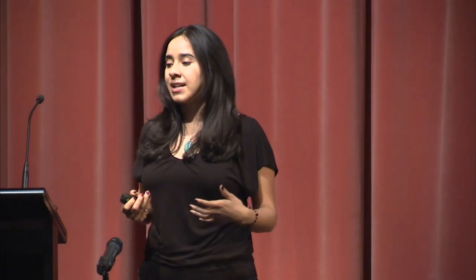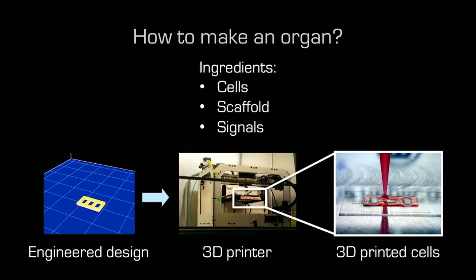So in the 3D print process, we start off with making a design and we use some 3D drawing software. We then feed the design into the 3D printer, which then prints the cells in the configuration that we designed. And so what exactly is it that I'm interested in printing?